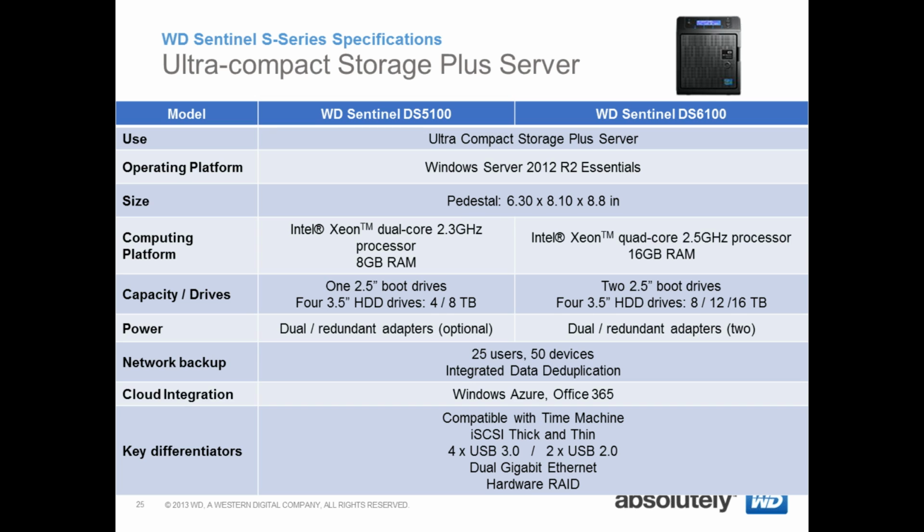This table gives you the options that we come in. We have two models, the WD Sentinel DS5100 and the WD Sentinel DS6100. And we'll just go through the differences here. The 6100 comes with a quad core versus a dual core in the 5100. The 6100 comes with 16 gigabytes of ECC RAM versus 8 on the 5100. The 6100 includes two 2.5-inch boot drives by default, automatically in RAID 1. The DS5100 comes with one, and you have the option to buy a second one. And the DS6100 ships with two full adapters for redundant power supplies. In the DS5100, we give you one, and you have the option to buy the second one.